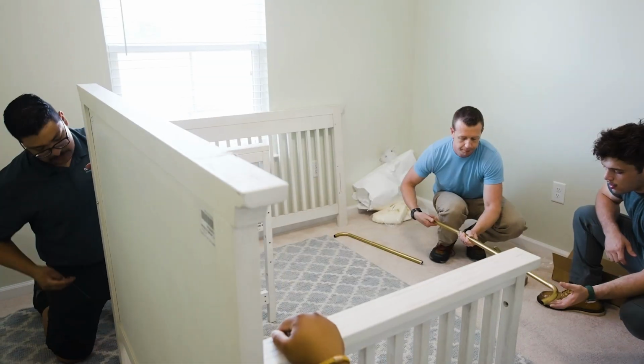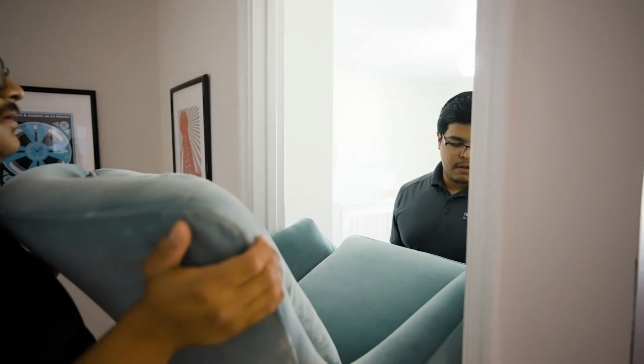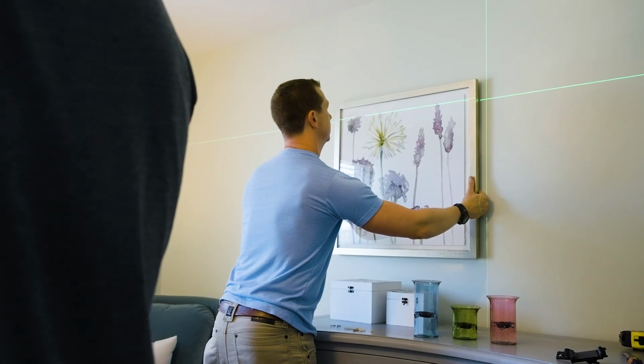Before we got in here, it kind of felt like Juniper was just living in a guest bedroom, and now she has an actual nursery.